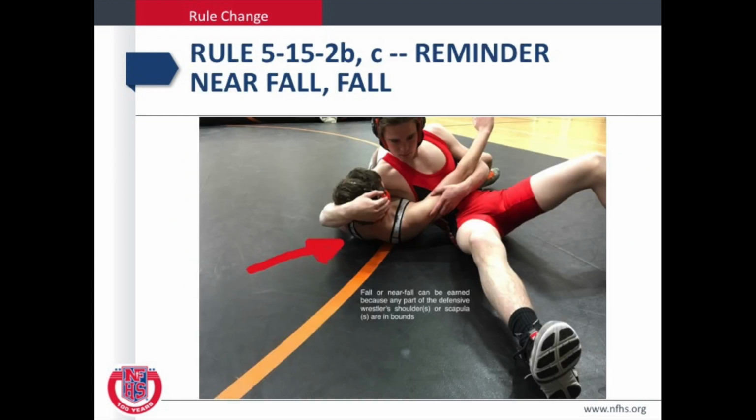As a reminder, in this picture, the defensive wrestler is considered to be in bounds. When near fall criteria is met, the pinning area alone is considered to be the supporting points of the defensive wrestler. If any part of the defensive wrestler's shoulders or scapula are on or inside the boundary line, he or she is considered to be in bounds. Even though the offensive wrestler is out of bounds, near fall or a fall can be earned.